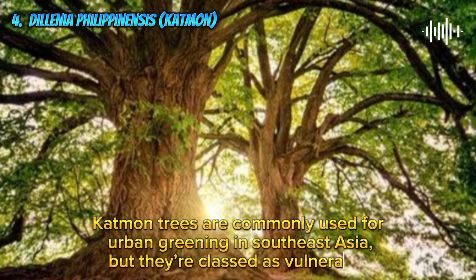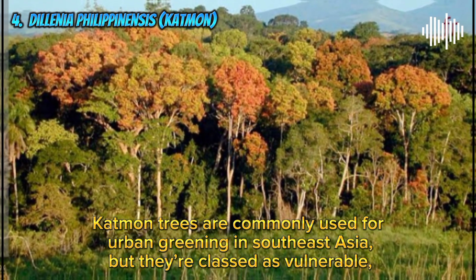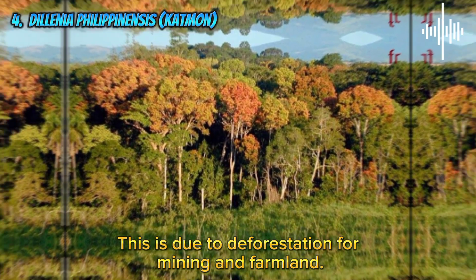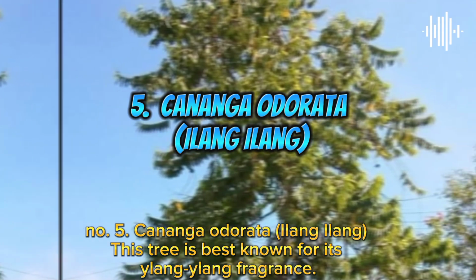Katmon trees are commonly used for urban greening in Southeast Asia, but they're classed as vulnerable, which means they're facing a high extinction risk in the wild. This is due to deforestation for mining and farmland. Number 5. Cananga odorata, Ylang Ylang.